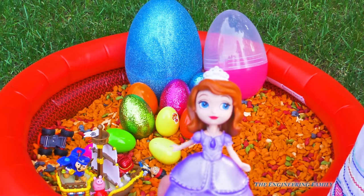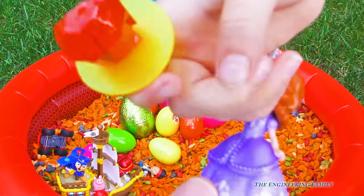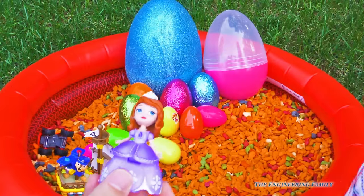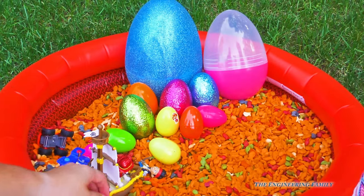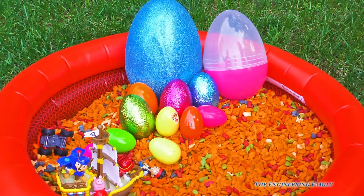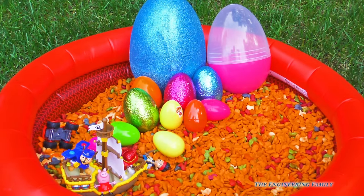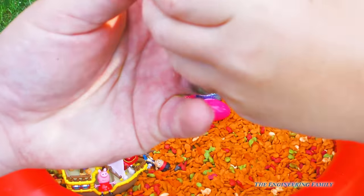Did you just bite that ring pop in half? You're so silly. Oh, Sophia wants it. Sophia, you can't eat a ring pop. You can't have goldfish though. All right, let's see what else we have in our surprise stuff in the gym. Let's open up an egg. All right, now we found Sophia the First and we need another egg. Hey, have you ever seen the Sophia where she was a mermaid? She probably likes goldfish.